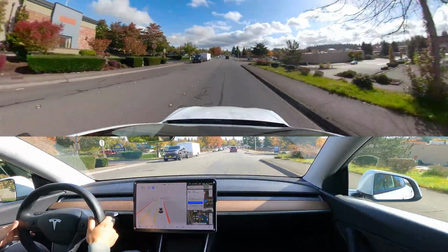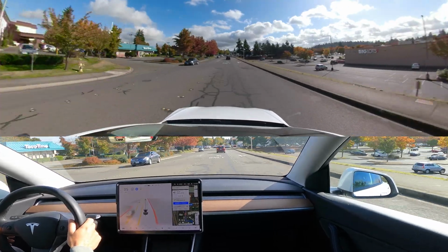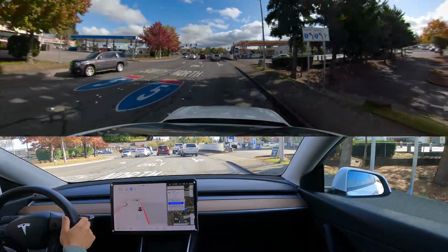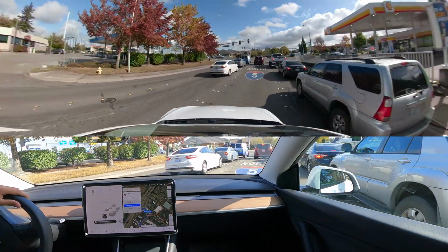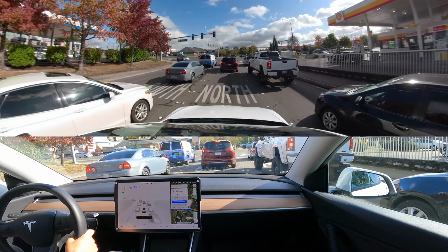Going back to the data Tesla uses for maps and routing, at this upcoming intersection, they recently changed the flow of traffic, and the car wants to be in this right lane, even though you can't turn left from this lane. So I do disengage just because I don't want to turn around. But the sign on the ground is very obvious. It's just interesting that Tesla Vision doesn't rely on that yet.